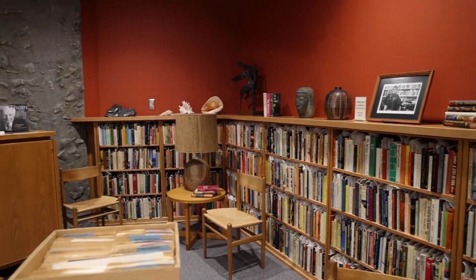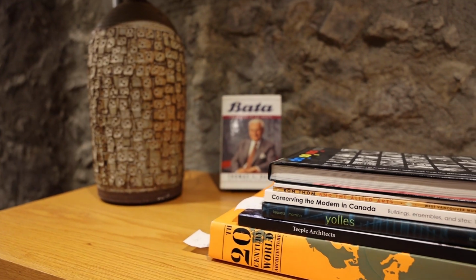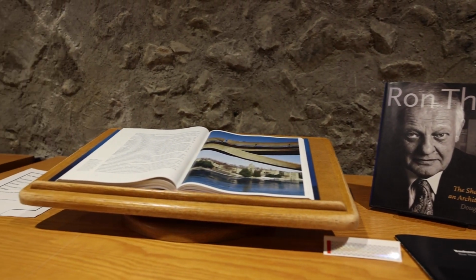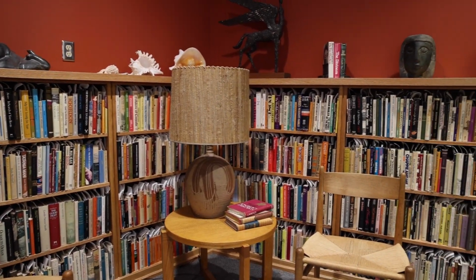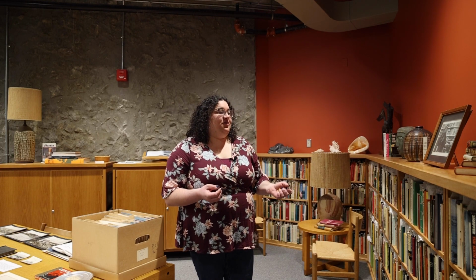We are currently standing in the Michael Treadwell Reading Room. This space is meant to preserve early Trent and the aesthetics that Ron Thom, the architect, intended for Trent. So all the furnishings you see in here are original. Behind me, we have these bookshelves of Margaret Laurence's reading room. This is her personal library. She was a chancellor at Trent in the early 80s. And so we inherited her personal library and it was brought here for preservation.